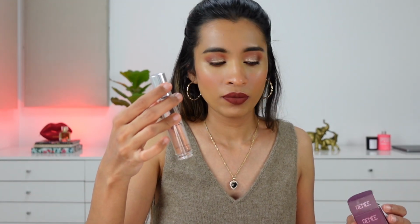And I also picked up RENEE Bloom perfume. This was said to be a dupe for the Carolina Herrera Good Girl perfume, so I just picked this up to see if it is in fact a dupe for that. I will test it out and let you guys know in another video. Okay, what's up with all of the perfumes? Are they leaking? Why is there half the product in this? I don't find it to be quite similar to the Carolina Herrera, but we'll see.